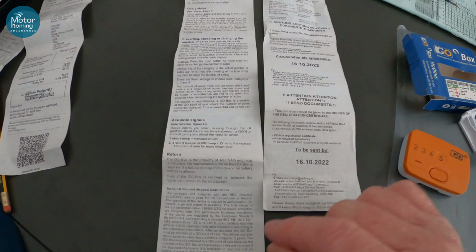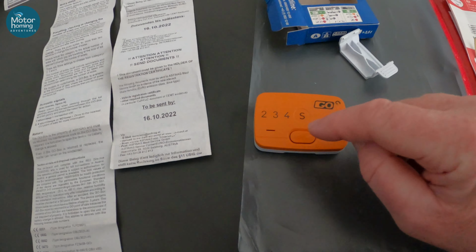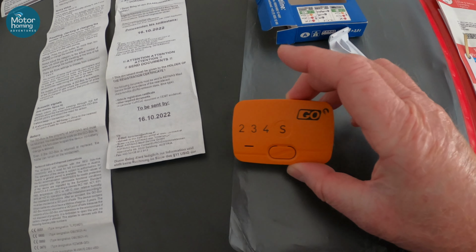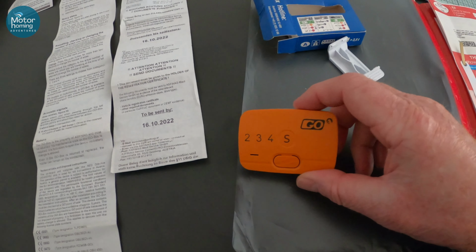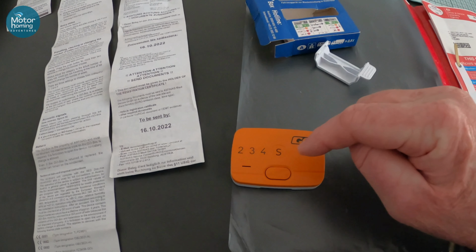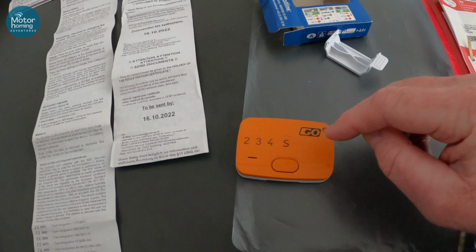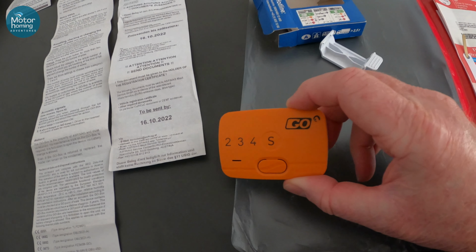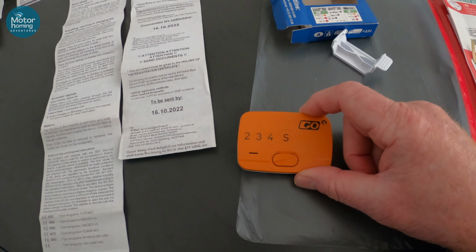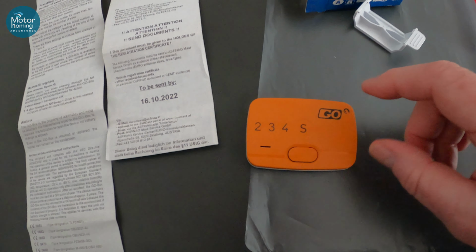The Go box, incidentally, as one of the final points of this short film, is in effect rented, so you don't actually own this. It remains the property of the Austrian Highways Agency, and you can therefore send this back to them, or indeed if you're just coming off the motorway and knowing you're not coming back to Austria for the next 3 years, you can take it back into one of those service areas, hand it back to the cashier, and you'll get a refund on it. You'll get your €4 or €5 back that you've paid to rent the box.